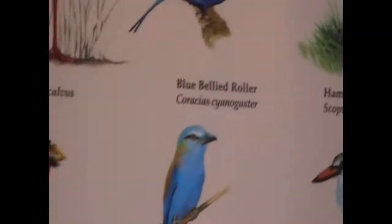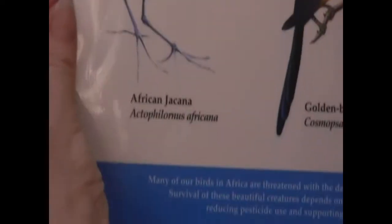Okay. You want to be able to read them. You don't have to keep scanning. Okay. I didn't see this one.